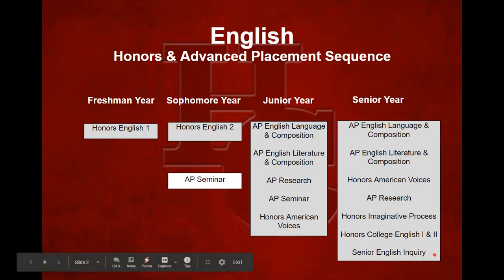New next year also is our Senior English Inquiry. This is in some ways similar to what I was talking about with AP Seminar and Research, but this is really our homegrown version of this and not one that is affiliated with or involving the AP process or AP exams. But like those AP Seminar and Research courses, this is really an opportunity for students to pursue independent studies in topics and genres and subjects and questions that they might be interested in or wanting to pursue.